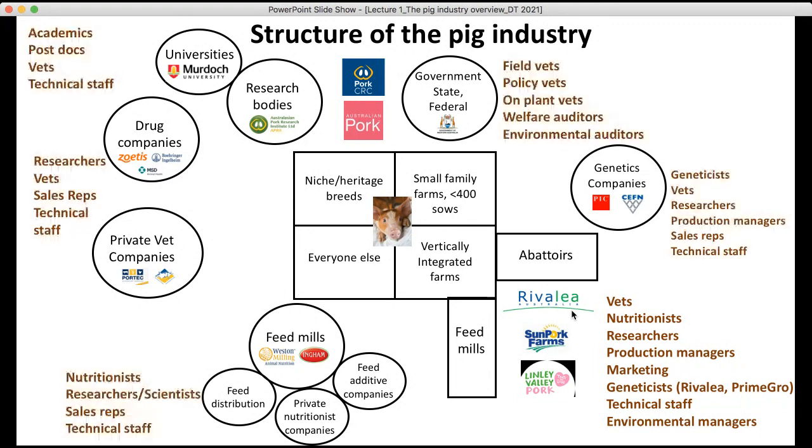And then we have genetics companies, and then all the jobs and skills associated with those supporting services around the pig industry. So it's mainly just to give you guys an idea of the opportunities that are available out there. I know a lot of you might be focused on getting into the vet degree, but I guess I've done the opposite in that I did go and do the vet degree, but now my job is more like an animal scientist and working in academia at the university, although yes, I still do work as a veterinarian part-time.